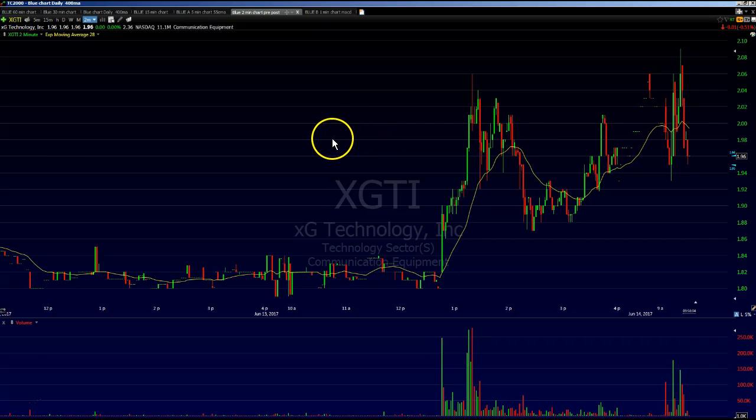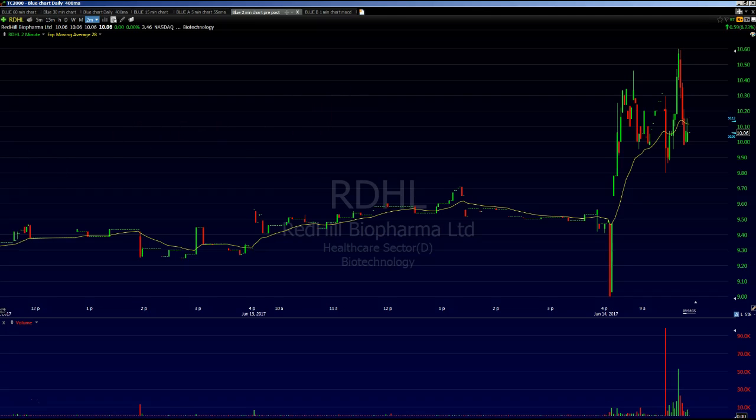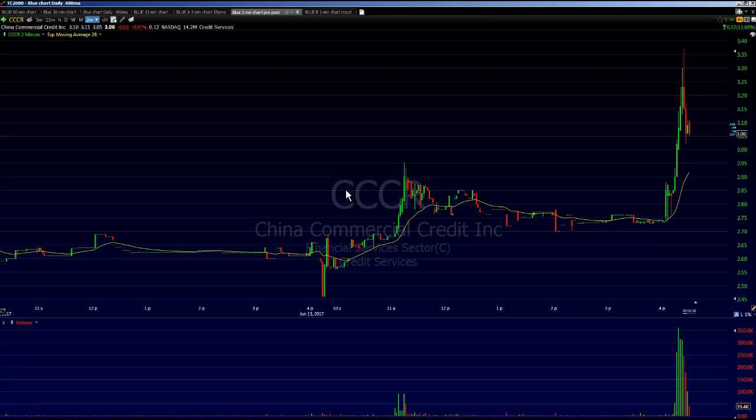So I did, let's see, 1, 2, 3, 4, 5 trades. We'll call SOL a loss for 4 cents. So I'm out of SOL, and so 2 worked, 3 were no goes for minus 5, minus 4, minus 5, and then we had a nice trade on RDHL. And RDHL paid me well, so that was my best trade of the day. And then CCCR was the next one up, and that one paid well also. So those were my 2 big winners, and they negated the 3 small losing trades.